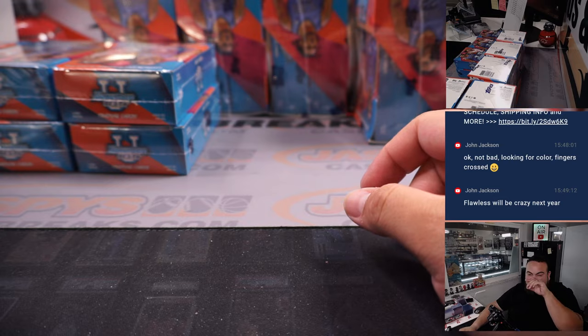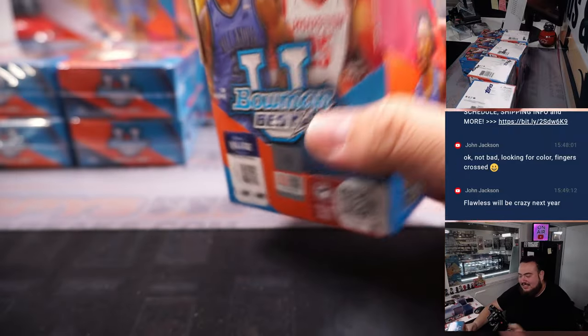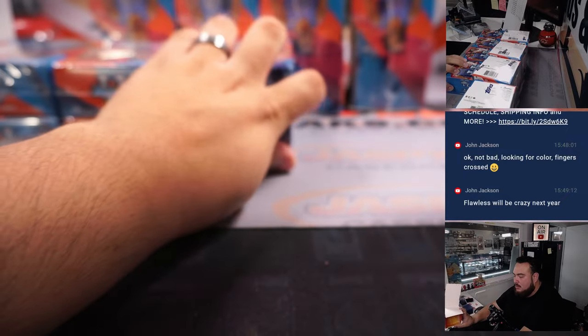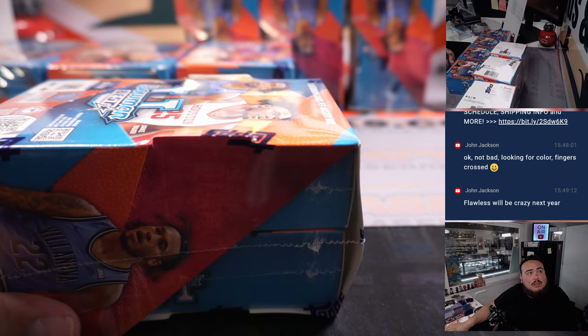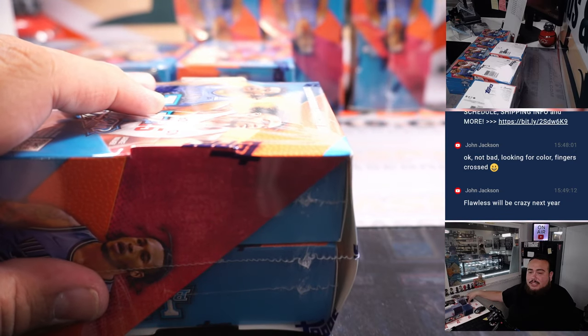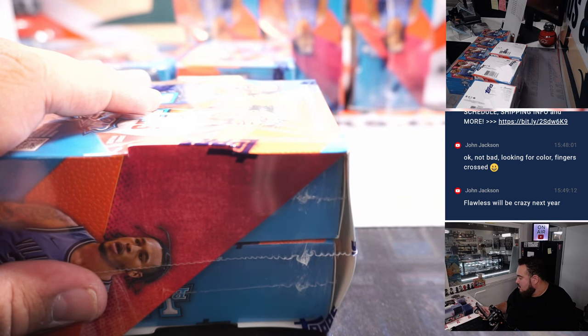Yeah, see, Flawless is going to be wild because you can still get Logo Man still, you know? Oh, hear that? Kyrie Irving agreed to a 3-year deal to return to the Dallas Mavericks. $126 million deal.